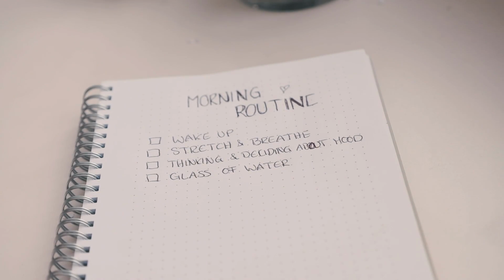The next thing I really want to focus on is that I drink more water. So for that, the next step for me is to drink at least 1 glass of water. I prepare it the night before next to my bed, so I can just sit in my bed, do the stretching, do the breathing, and then I drink a glass of water.